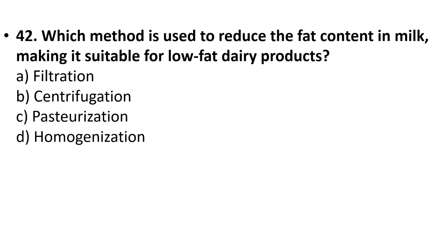42. Which method is used to reduce the fat content in milk, making it suitable for low-fat dairy products? Filtration, centrifugation, pasteurization, homogenization.